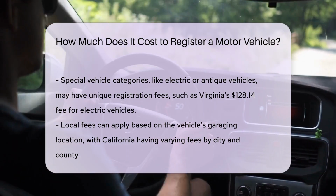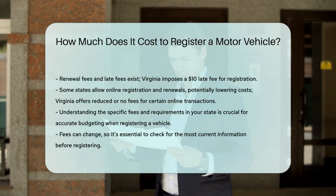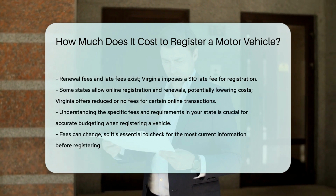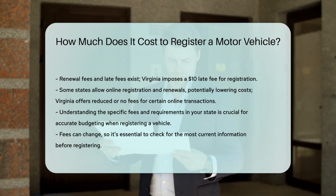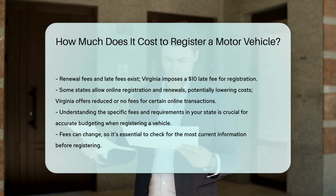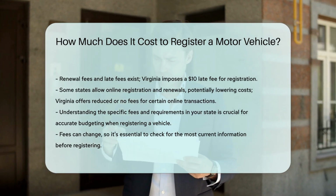In California, fees can vary by city and county, including county fees and special license plate fees. Renewal and late fees. Renewal fees and late fees can also apply. In Virginia, there's a $10 late fee for vehicle registration, and renewal fees can vary based on the vehicle type.